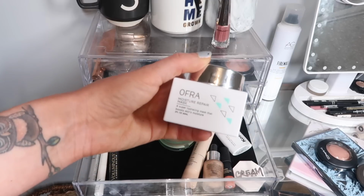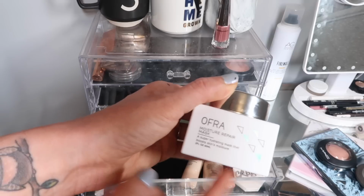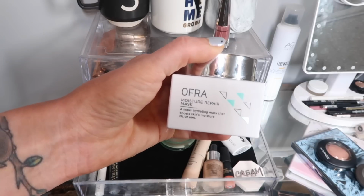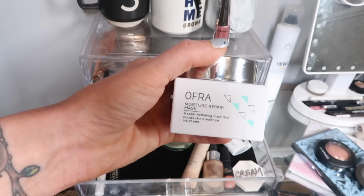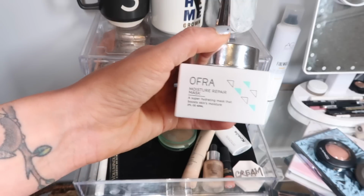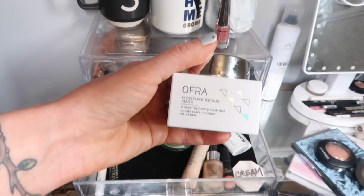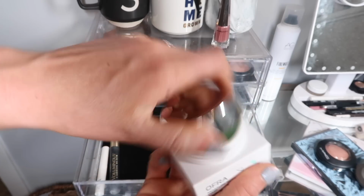This was sent over to me from OFRA through Octoly, and this is one of their, I believe, new masks. It's a super hydrating mask, and it's supposed to just boost your skin's moisture. I've used this, I believe, 5 times at this point. You're supposed to use this 2 to 3 times a week for the best results, and I find that I usually just use this like every 3rd day. I don't feel like it's a mask that you could overuse just because it's more of a moisturizing mask, but you essentially just put it on your skin and leave it on for 10 minutes.